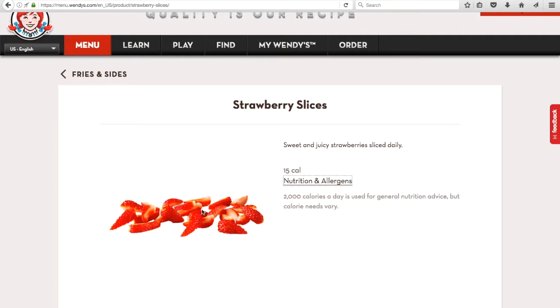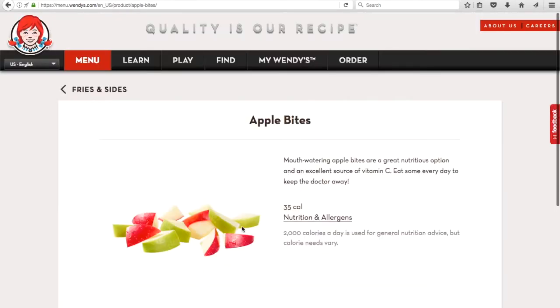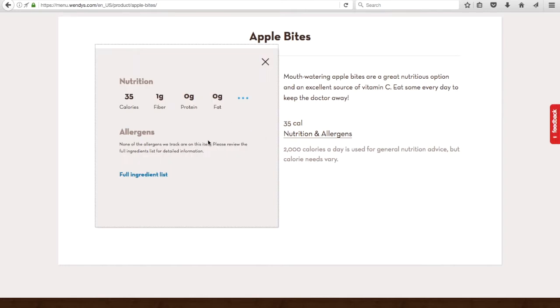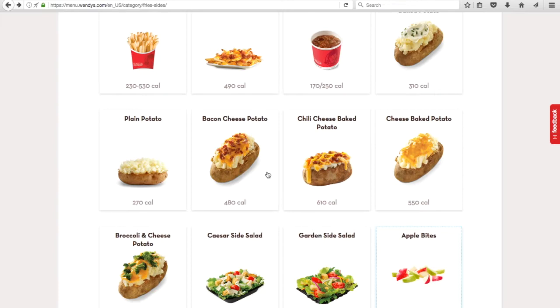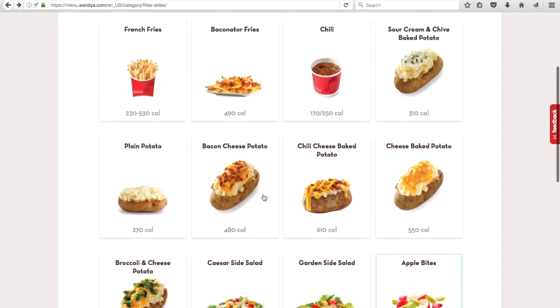So when I say nothing crazy, because sometimes when they have fruit slices at restaurants, sometimes it could be stored in preservatives. So from what I can see, based on the amount of calories they say that all this has, it doesn't look like it's necessarily stored in preservatives or anything like that. But just be cautious of it. But yeah, if you have a sweet tooth, eat the fruit. That's going to satisfy that sweet tooth because we're not going to get your typical drink. Okay, I'll go over that in a second. But yeah, the apple bites and strawberry slices, that's a great choice.